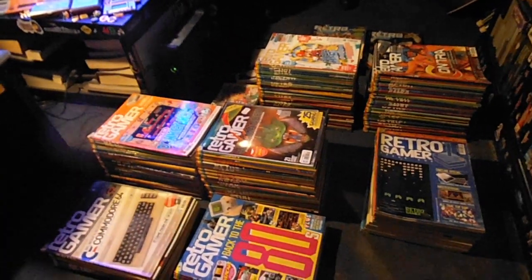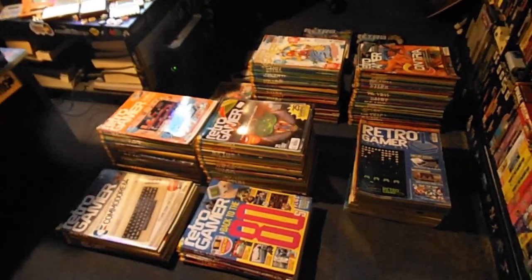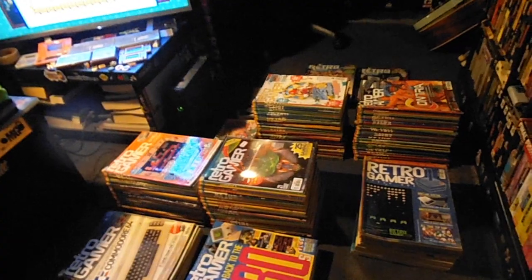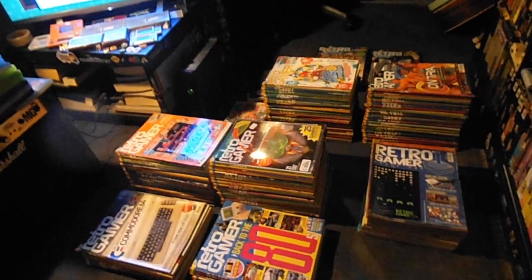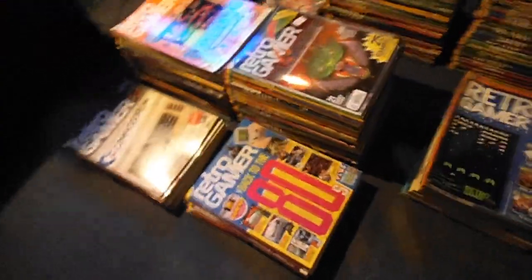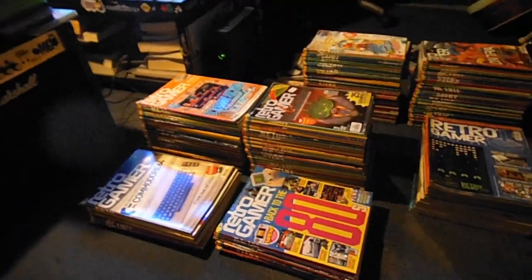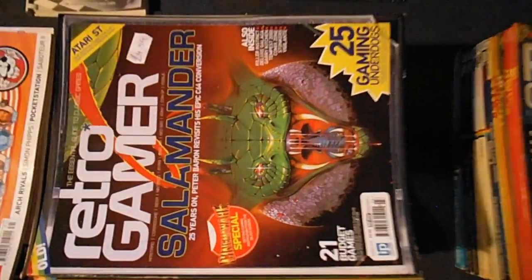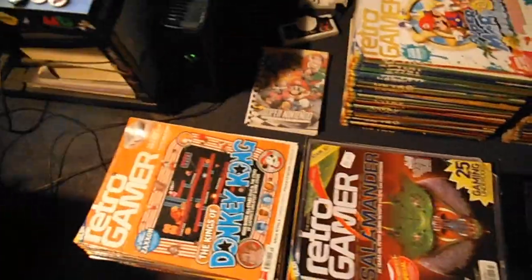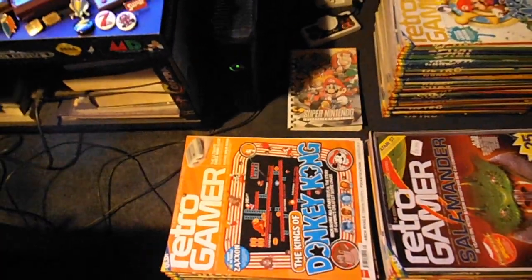This time we're going to focus on the Retro Gamer magazine collection. The best, and to my knowledge, the only Retro Gamer magazine still going these days, in the UK at least, anyway. And we can check out some of the glorious cover artwork. It reminds me of Super Play, another awesome magazine from back in the day.